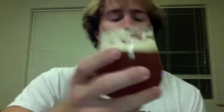Actually, the hops seem a little bit more subdued now than they did earlier, but I'm definitely getting a little bit more of the malt. I wasn't getting any of the malt before. So it's definitely a more balanced smell. Obviously, the appearance isn't changing at all. But all right, let's give it a taste and see if there's any difference.